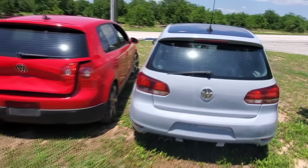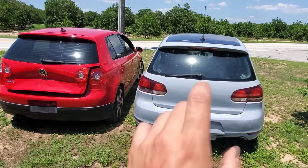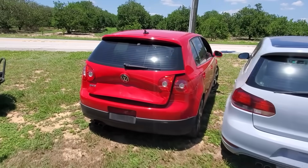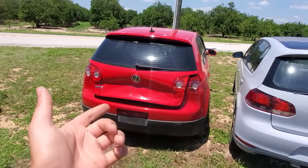Yes, they look very similar, but Zach told me he has the original hatch that came off of this Rabbit hanging out in his garage. We're gonna go get it and slap it on the GTI. And thanks to Zach, it'll end up making our rebuild super cheap.